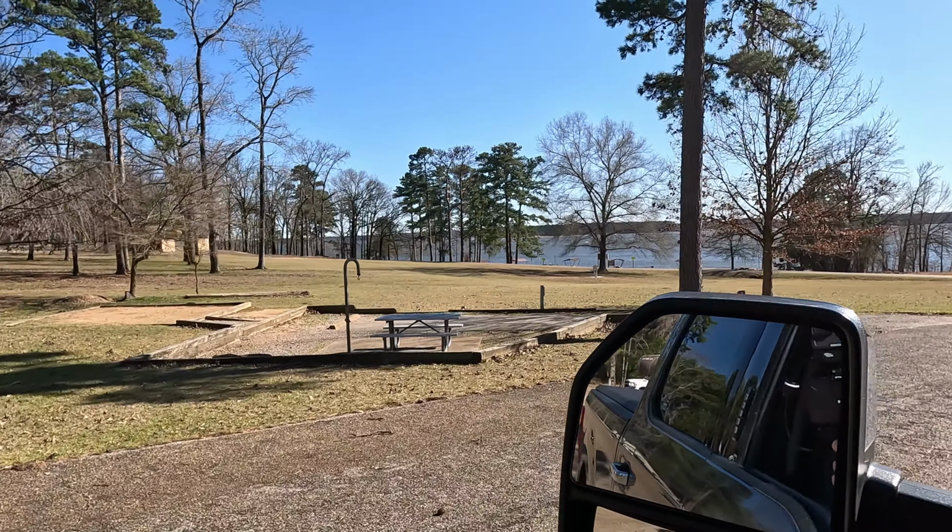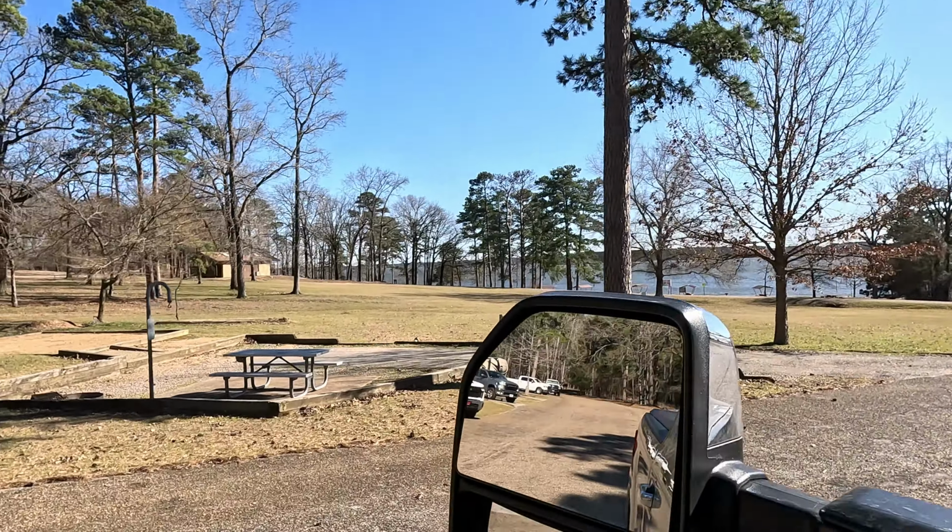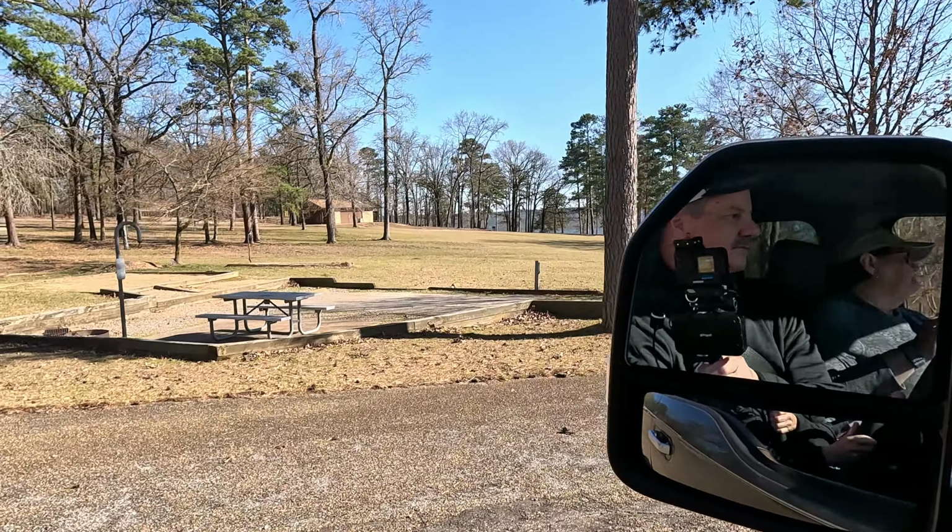And that would be 111 right there. Oh, and I made a mistake by leaving my mirrors out. We're driving through. That's 111 now. Nice sites. Okay, then over here we've got site 110. It comes down in the front. And then site 112.